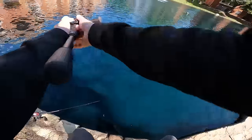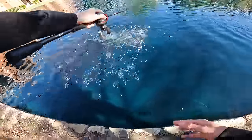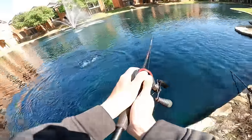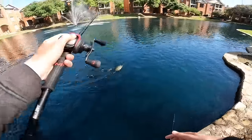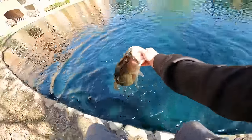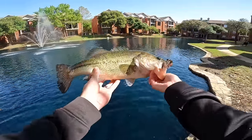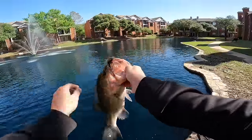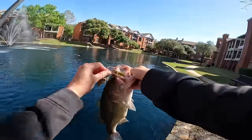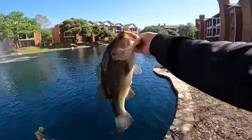Gosh, holy cow, oh my gosh, right at the stinking bank. Whoa. I was about to give up on this pond. Get in here. Yes, sir. Oh my gosh. Holy cow. Dang, 3-pounder. Absolutely choked. I mean, he was not coming off.